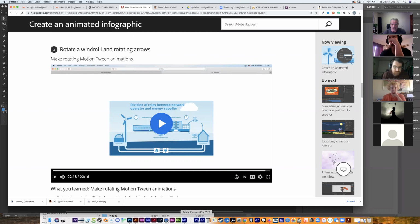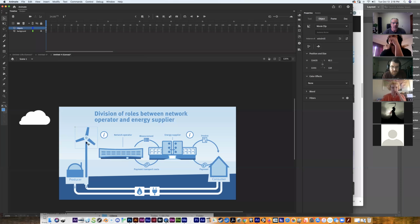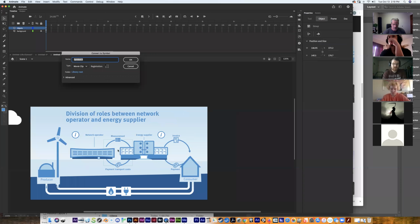So now we have to use everything we learned to rotate the arrows. We're going to go back into Adobe Animate, and we're going to follow the same steps that we followed for that blade. First, there are these arrows right here that are kind of hidden behind the buildings. But if you click on them, you can select them. Then right click on them and convert it to a symbol. Let's just call this middle underscore arrow. We'll make it a movie clip, and we'll hit OK.